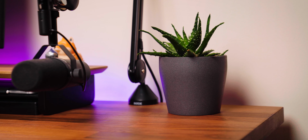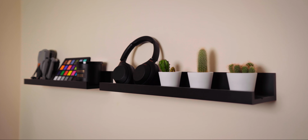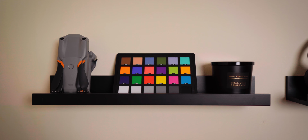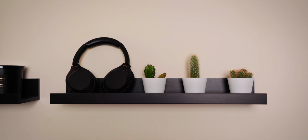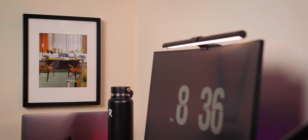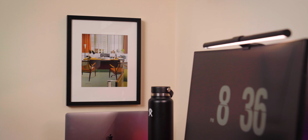Rounding everything off, I have a small aloe vera plant to the right which just keeps outgrowing all of the pots I put it in. 2 shelves above my desk hold my Sony XM4s, a few random bits and pieces and a trio of cactuses, and finally, to the left of my desk on the wall I have a framed art print from one of my favourite shows, Mad Men. This is Don Draper's office and I picked it up from a Canadian shop on Etsy.